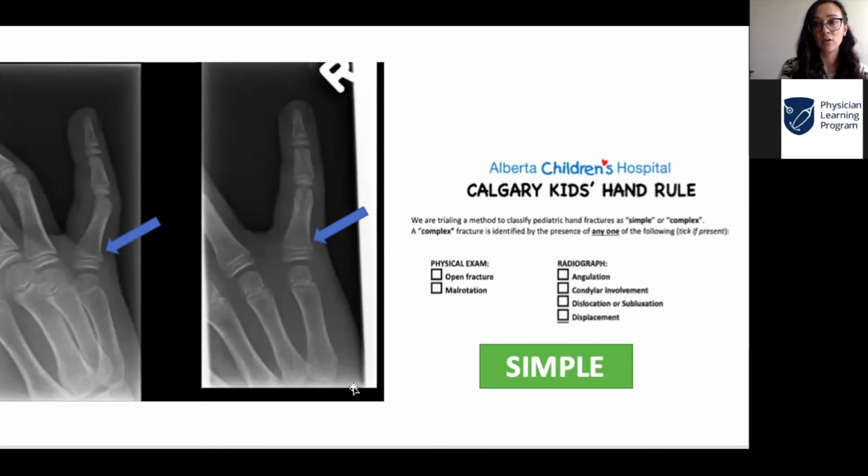And just looking at our QI, like our prospective trial at ACH, right now it seems like people are using that predictor appropriately, but I do think that there are still going to be some predictors that we can't make exactly perfect. It still seems to be capturing the types of fractures we want to capture at this time.